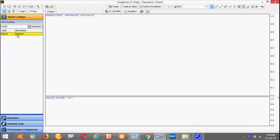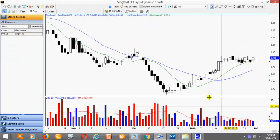Singpost is currently trading in a very narrow range bar after the run. So it's actually trading very tightly. We'd like to see a break above this high here of 995. Now remember, $1 is a psychological resistance.